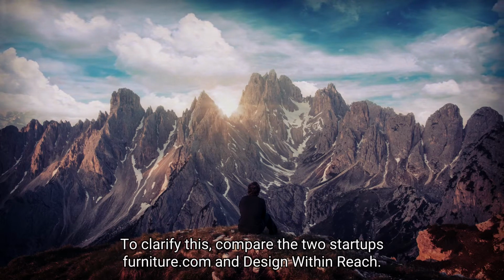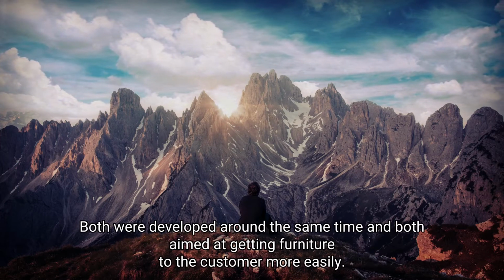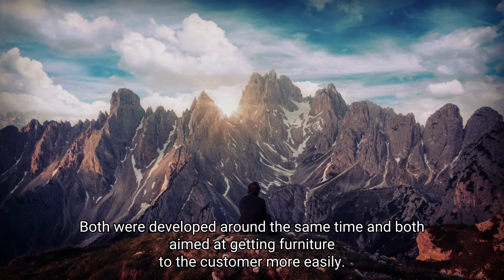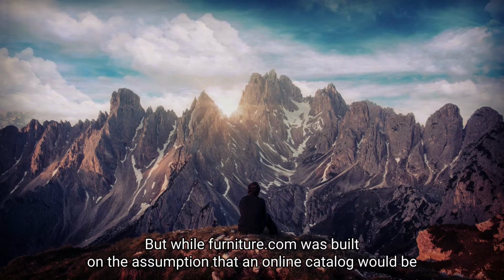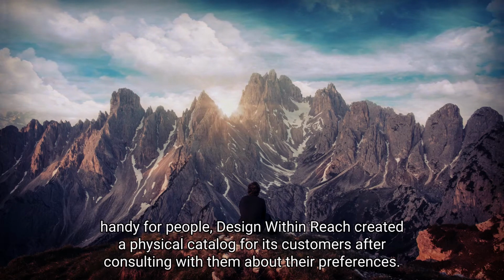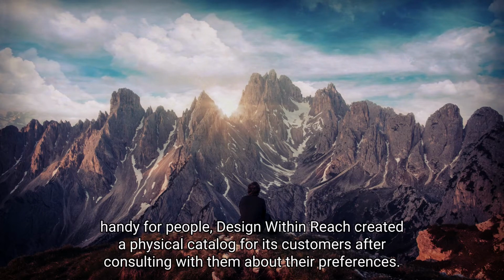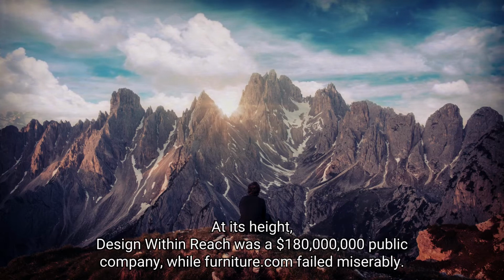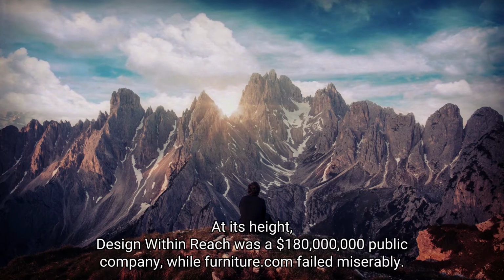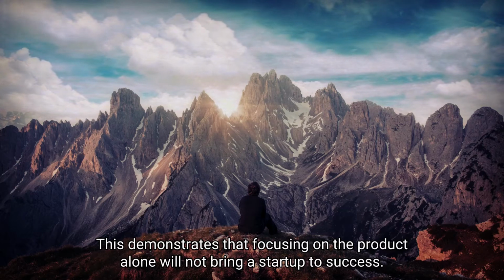To clarify this, compare the 2 startups Furniture.com and Design Within Reach. Both were developed around the same time, and both aimed at getting furniture to the customer more easily. But while Furniture.com was built on the assumption that an online catalog would be handy for people, Design Within Reach created a physical catalog for its customers after consulting with them about their preferences. At its height, Design Within Reach was a $180 million public company, while Furniture.com failed miserably. This demonstrates that focusing on the product alone will not bring a startup to success.